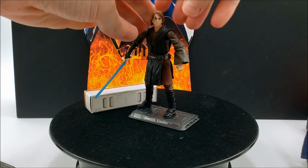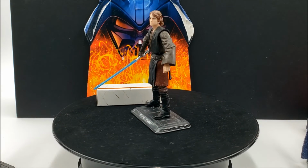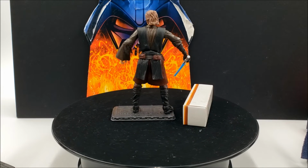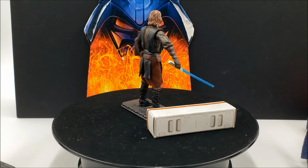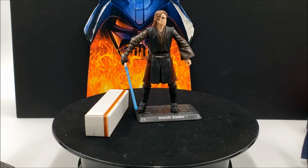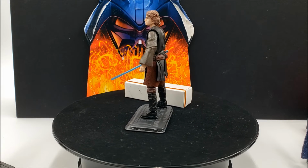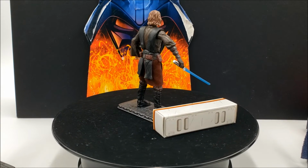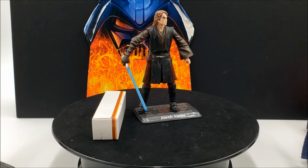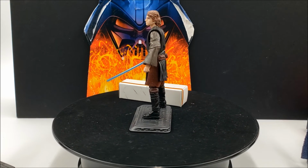So what else can I say about Darth Vader here, Anakin? I think this is my personal favorite 3 3/4 inch Anakin Vader in my collection. I think it's a fantastic action figure all around. Would I recommend it for your collection? I totally would. If you can only have one Anakin Skywalker for your collection, this is the one to get, as far as 3 3/4 inch is concerned. It's the best likeness to Hayden Christensen out there, in my opinion, and I think it would be hard to compete with this. Of course, whatever TVC can do these days will probably be far superior, who knows.